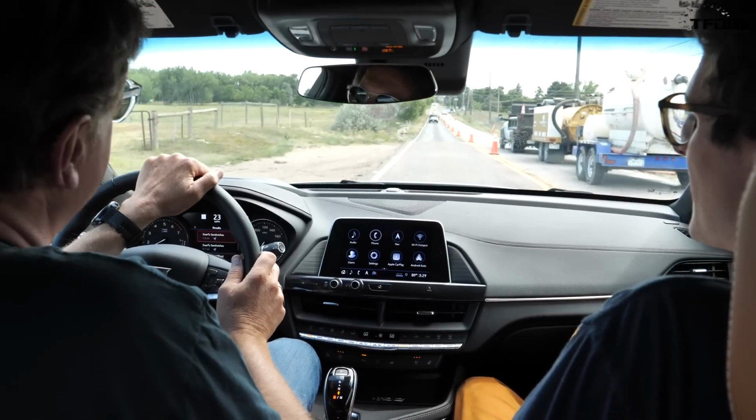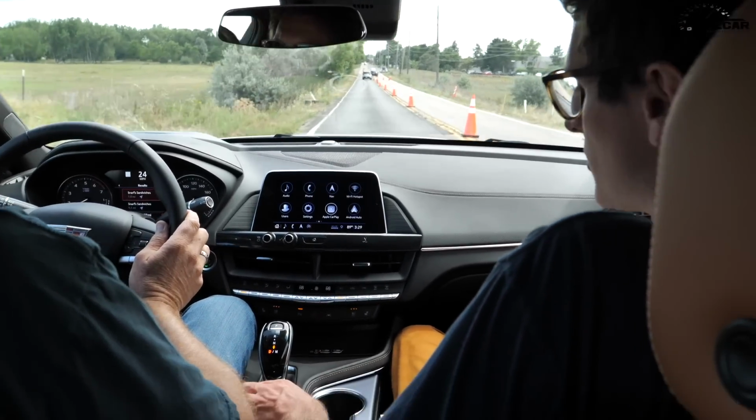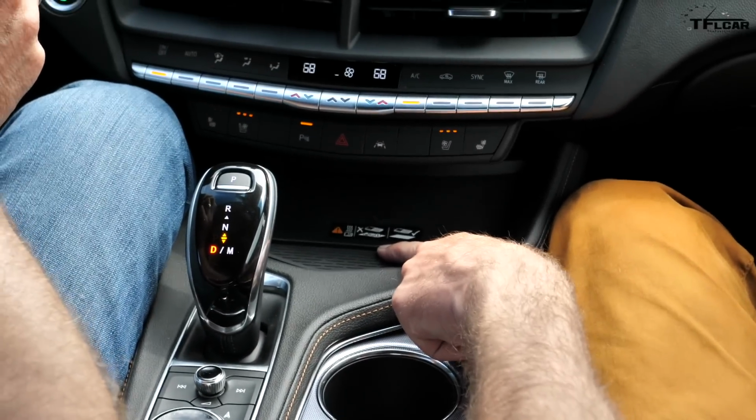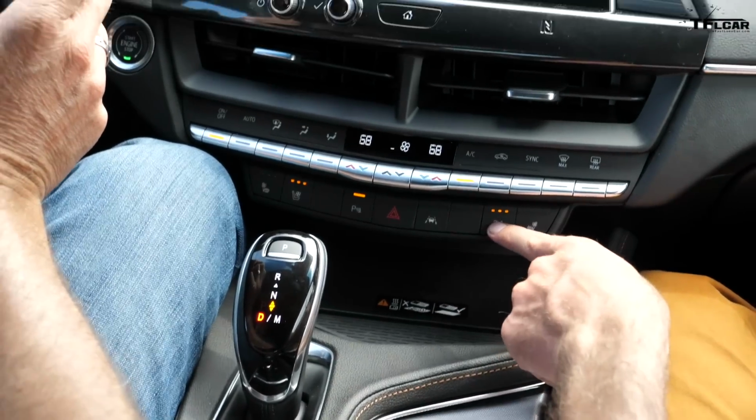Okay. It does have a rotary control though too, down by the shifter. That's nice. Yeah, and touchscreen. And wireless charging too. So features-wise, you got a lot of features too. Lane keep assist, ventilated seats, heated seats.